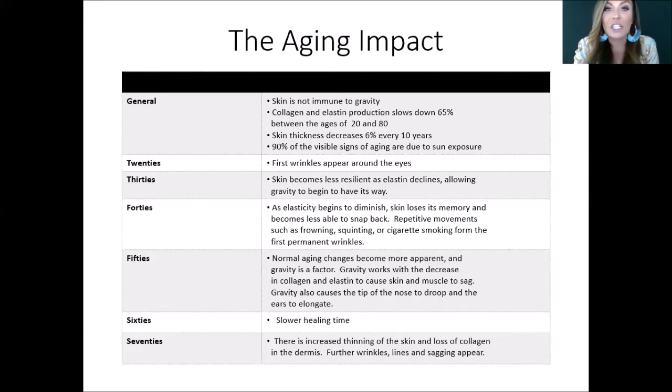taut. She loves to bathe in the sun. She's a skin type 3, so you know she's not like me, a 2, so she has a bit more protection, but she's always tanning. And I always tell her, listen, you're 37 right now. When you're 60, you are going to be so sad that you did this, because 90% of the visible signs of aging are due to sun exposure.